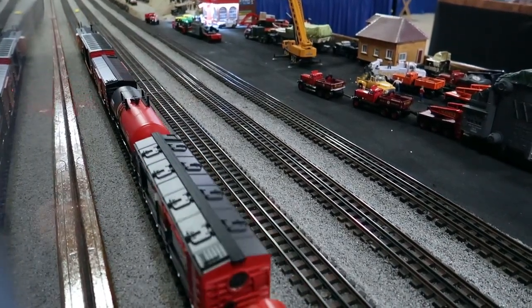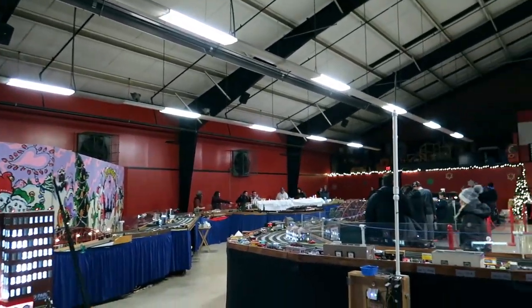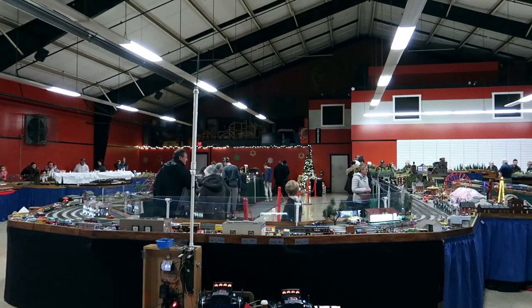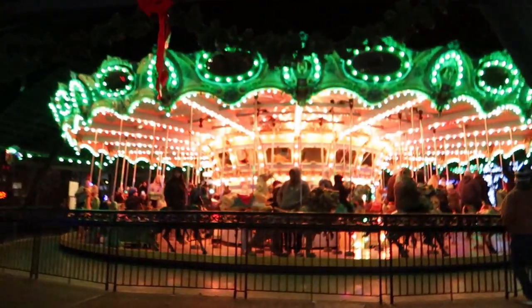Okay, this is cool. Trust me, I'd love to stay here and look at it all. But we're going to go ride some horses. We're going on a carousel before we leave. Lincoln, do you finally get cold? You got your hands in your pocket. You've never done that before. Look at you excited to ride the horses. I'm just excited because it's all Christmassy colors.